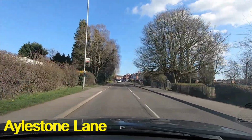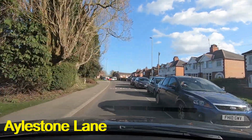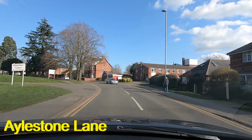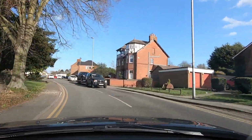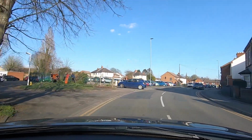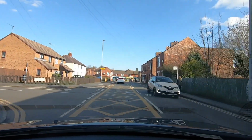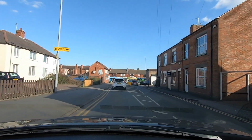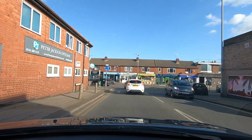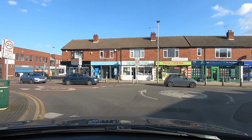So on Aylestone Lane now, and we're just coming into Wigston itself. You'll see all the shops in a few moments. As we come around here, it's a bit of a double bend there. We're coming to the end of the road, and there's a mini roundabout at the end of this road, and we're going to be turning left at the end there. It's left at the mini roundabout, taking the first exit. And that's going to take us into Leicester Road in Wigston.